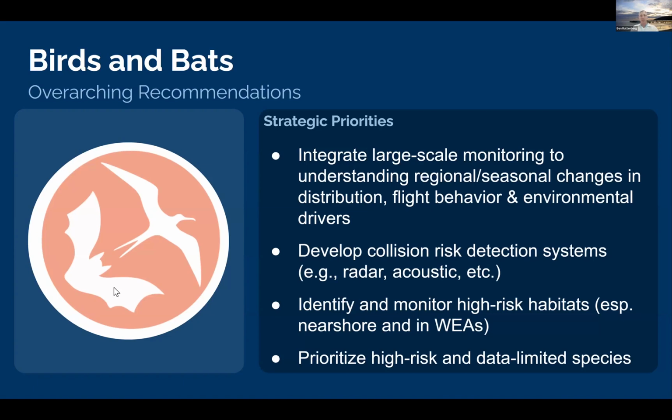And so again, the similar sorts of recommendations for birds and bats, really integrating the monitoring that we have to understand how these animals are using this ocean space. How is their flight behavior changing as a result of deployment of wind farms? Can we predict where they're going to be as the climate changes? Again, those are the environmental drivers, the changes in oceanography that are likely going to be changing the areas where they're going to be foraging.